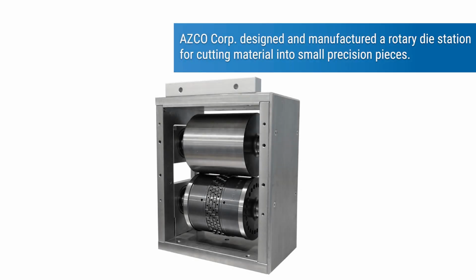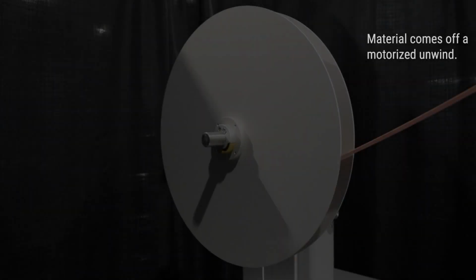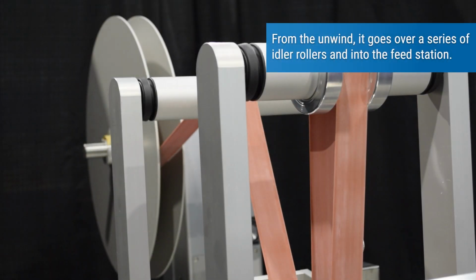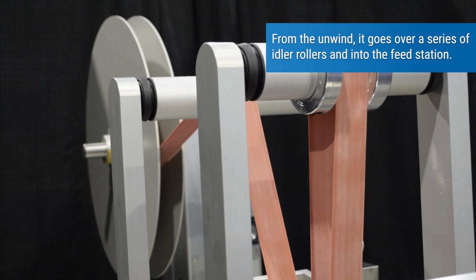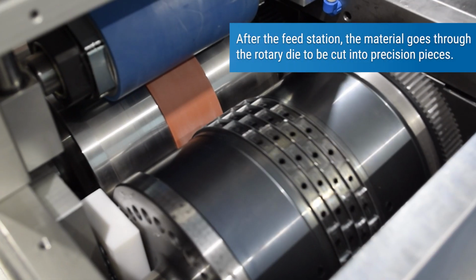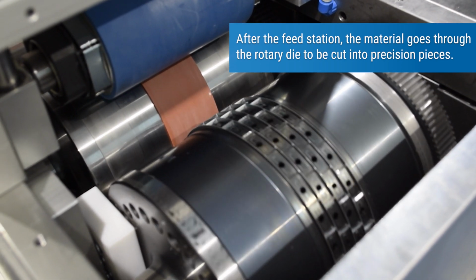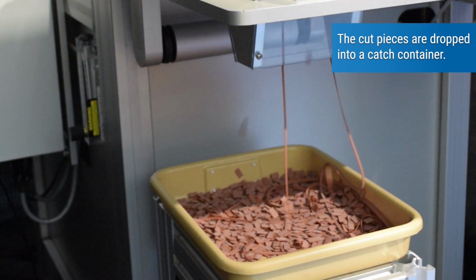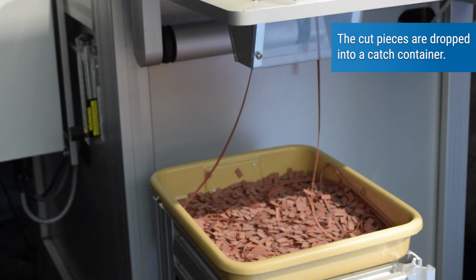AZCO Corp designed and manufactured a rotary die station for cutting material into small precision pieces. Material comes off a motorized unwind. From the unwind, it goes over a series of idler rollers and into the feed station. After the feed station, the material goes through the rotary die to be cut into precision pieces. The cut pieces are dropped into a catch container.